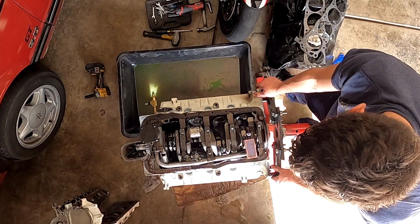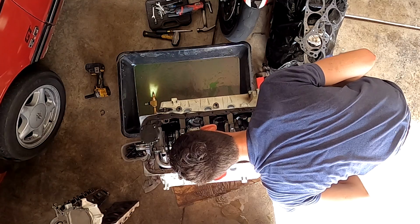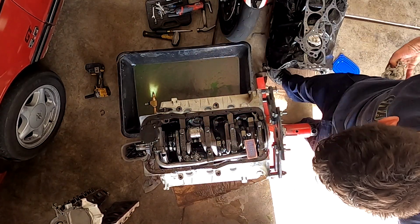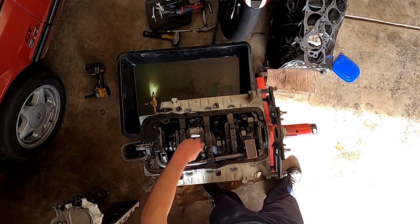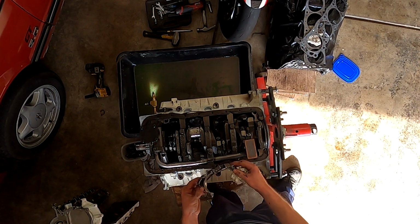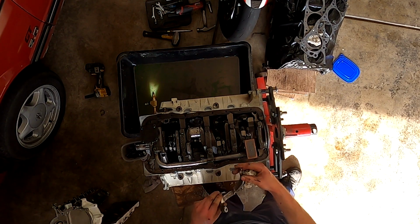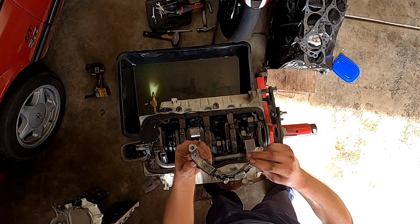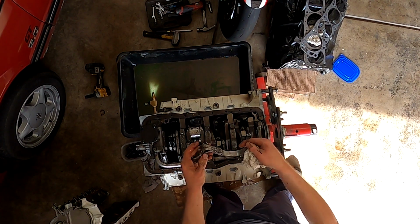Holy moly. It's pretty interesting that these rods can actually bend that much.